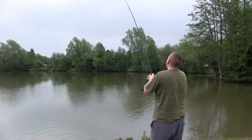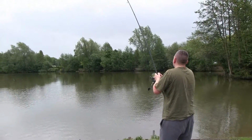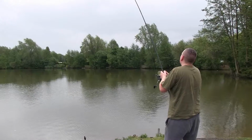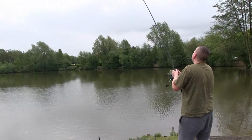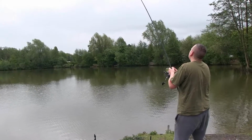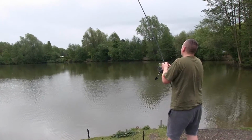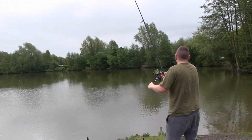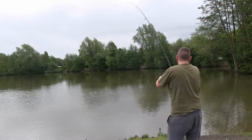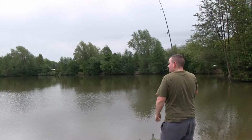So Adam's had a screaming run off near the gravel bar where he cast to this morning. He saw a showing fish, I think it was about 6 a.m., so we got up and cast straight on the spot, single krill, 20 mil. And it's been a good hour and a half since he cast out, but it's just gone screaming off.